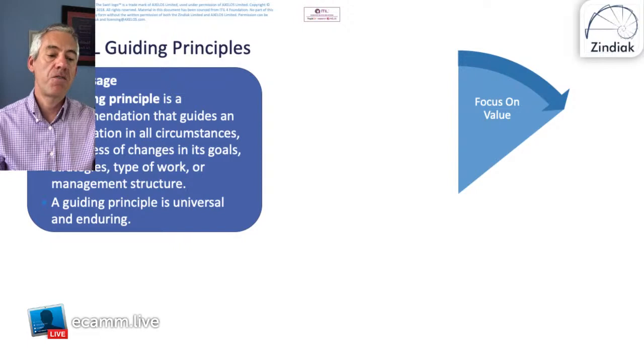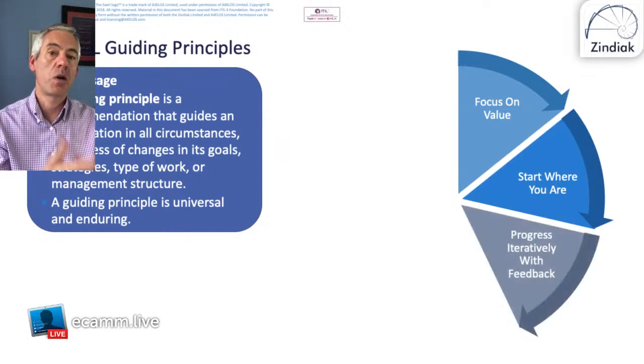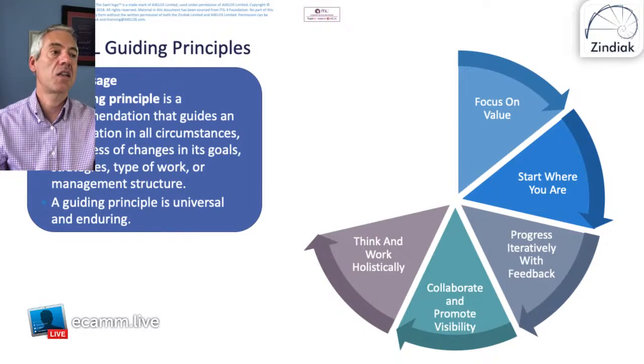And the first one is focus on value. Second one, start where you are. I'll go through these pretty quickly, so I want to get through to talk about them. Progress iteratively with feedback. Collaborate and promote visibility. Think and work holistically.